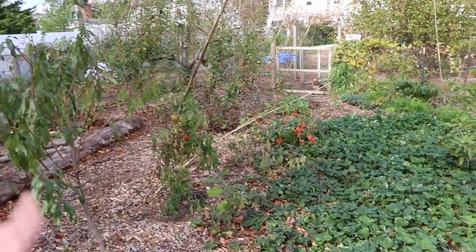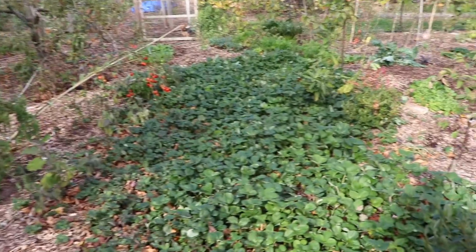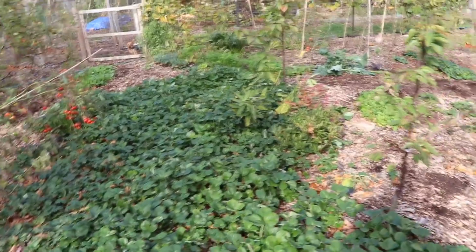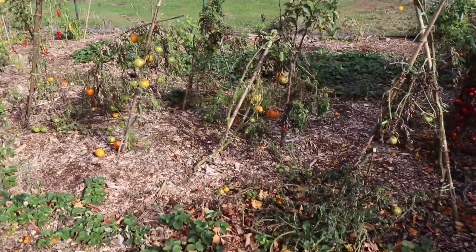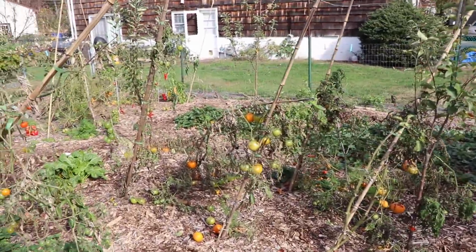Young fruit trees over here have done real well. The peaches, look at this section of the strawberries. This is that variety that I loved, so I just encourage it to expand. While some of the other varieties, I think they're pretty good, but I'm keeping those in check, keeping the area a little smaller.